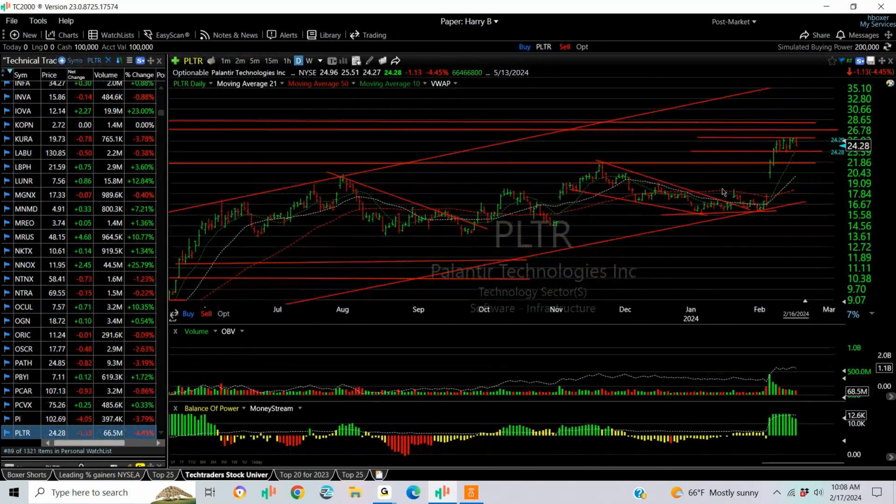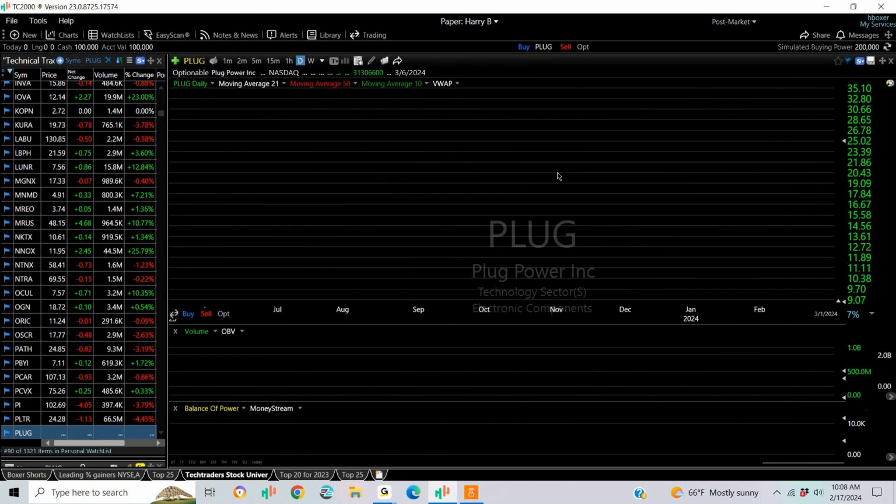Palantir finally broke out with a big breakaway gap on volume, but boy, it won't come down. It's stalling in a flag here. Next target, 28 and 33.